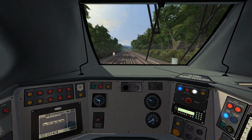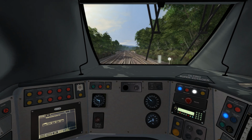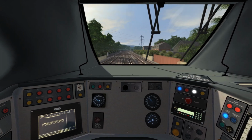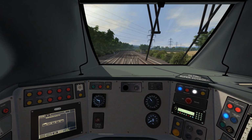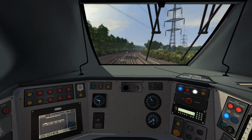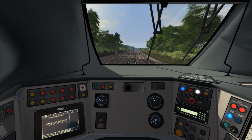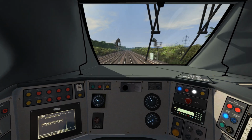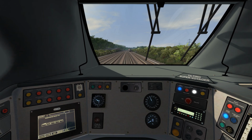So this is probably the most challenging section of the route to drive, even though we've got the lowest speed limits of any part of the route. In fact, for most of the journey now to Plymouth, the maximum speed limit we're going to have is 60 miles per hour. I'm now in a low power setting at 60 miles per hour, just trying to maintain the speed here.